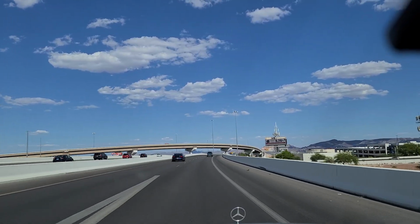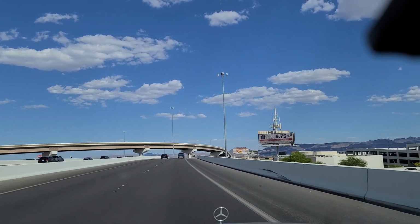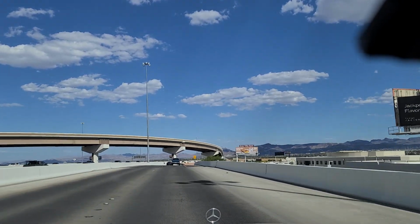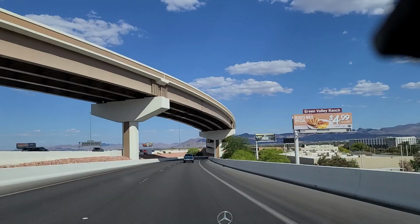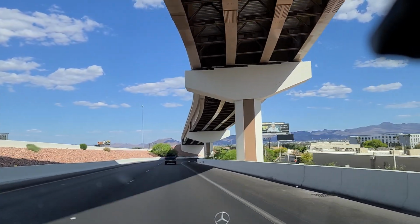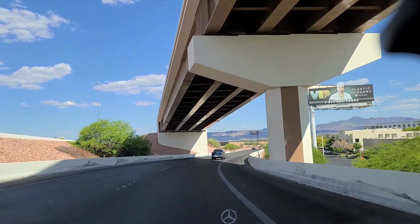GPS is giving me problems there. Apologies for that. 5.75% 30-year mortgage. Wow. Times have changed indeed. Bluetooth mode. So we're going to go up here to Warm Springs and make a left, quick left.